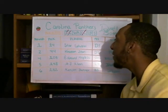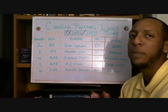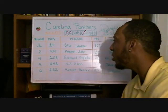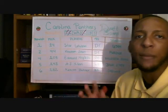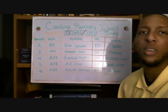So you look at this draft as a whole. It's a triple for the Panthers. Very condensed draft. Only 5 picks, but they made the most out of those 5 picks. The most questionable pick here, Edmund Kugbila. Everything else you have on this board, I'm absolutely in love with it. Triples all the way across. Edmund Kugbila only doubled on this board.